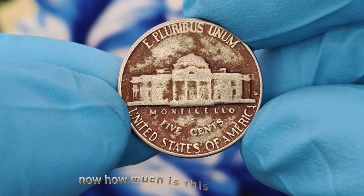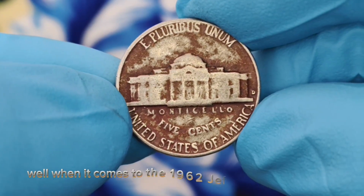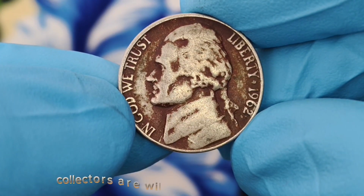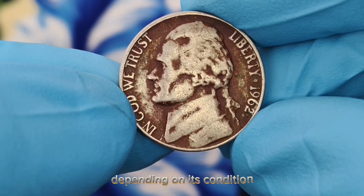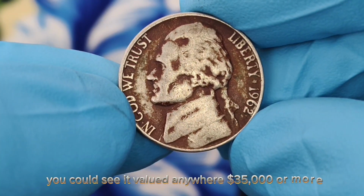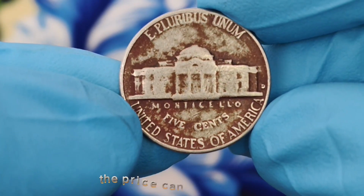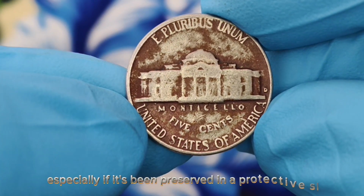Now, how much is this rare nickel worth? Well, when it comes to the 1962 Jefferson nickel with the D mint mark in red color condition, collectors are willing to pay significant amounts. Depending on its condition, you could see it valued anywhere from $35,000 or more. If it's in perfect red color condition, even a little higher in grade, the price can push even further, especially if it's been preserved in a protective slab.